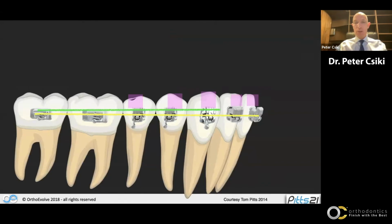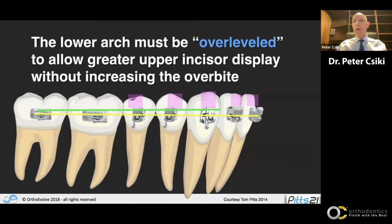Unfortunately, again, I don't have enough time to talk about it. So the lower arch must be over-leveled to allow greater upper incisor display without increasing the overbite. Because of positioning the upper brackets so gingivally, and it also depends on the case how high we go or we don't go, but anyway, again, we don't have time for that today. The important thing is that obviously the overbite will get bigger because of the SAP positioning. And because of that, we have to overlevel the lower arch, because we don't want to increase the overbite, so we have to have some intrusion on the lower front teeth relative to the upper extrusion. Especially when we want to allow a greater incisor display, because we need to give more display, so we need to move the upper teeth downwards. Okay, but in any case, in general.